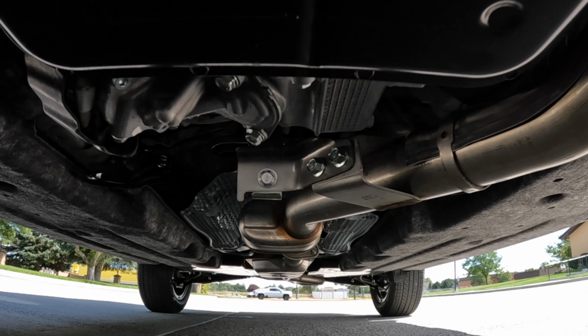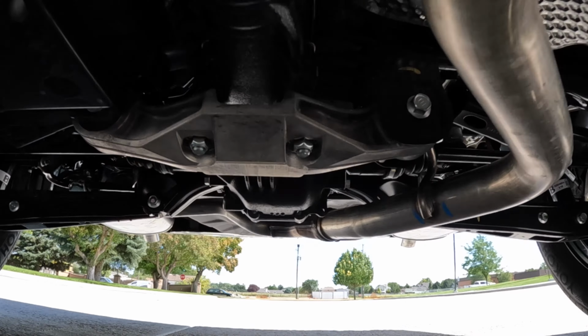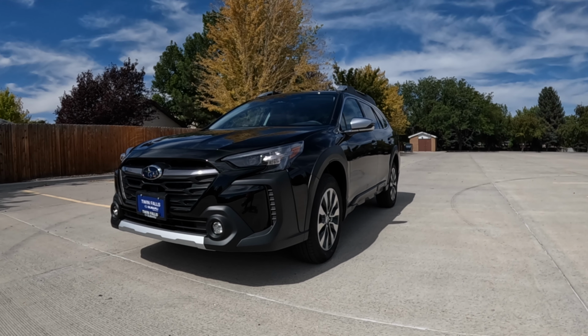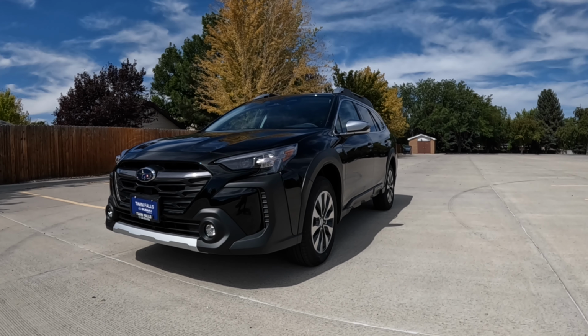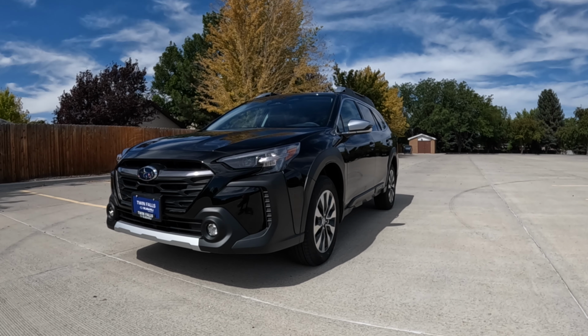So today I gotta show you a walk around, all the specs, initial driving impressions, 0 to 60 on a GPS, and then my final thoughts to help you decide, what do you do with the all-new Touring XT? Do you buy it? Do you leave it at the lot? Maybe look at the other crossover competition?